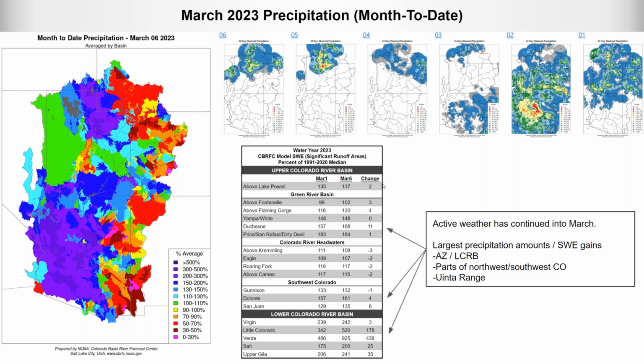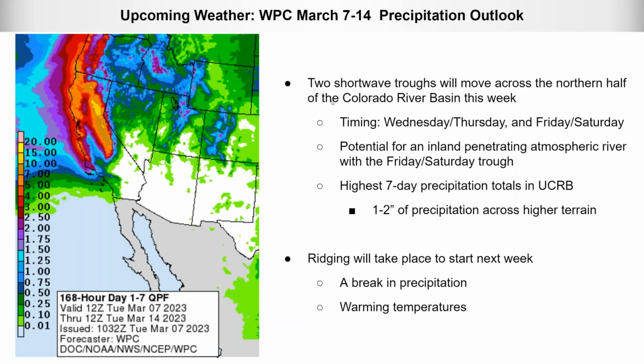Numbers across the upper Colorado River Basin haven't changed too much. You can see the Duchesne, Dolores, and San Juan. So some of this precipitation here pushed the model snow a little bit higher than where it was back on March 1st. And then some of these numbers, again, quite large, but improving snow conditions across Arizona, northwest and southwest Colorado, as well as the Uinta Range. That would be the Duchesne River Basin in northeast Utah, receiving some nice precipitation this month so far.